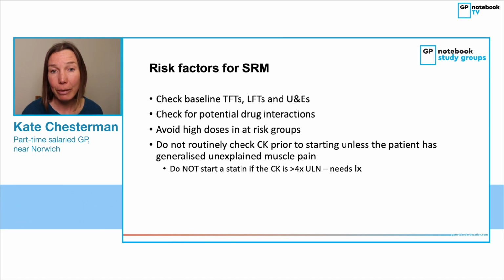It can be a normal variant in some patients, can be due, as we've already said, to exercise or dehydration, muscle trauma from seizures or surgery, certain drug interactions, endocrine disorders, autoimmune or inflammatory myopathies, or thiamine deficiency. So an unexplained raised CK more than 4 times the upper limit of normal, as I say, needs further investigation.